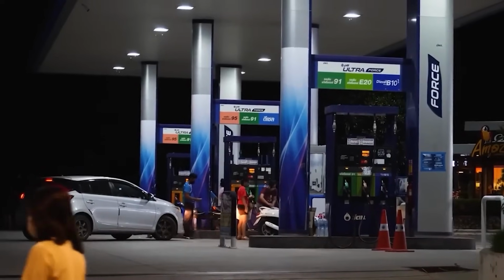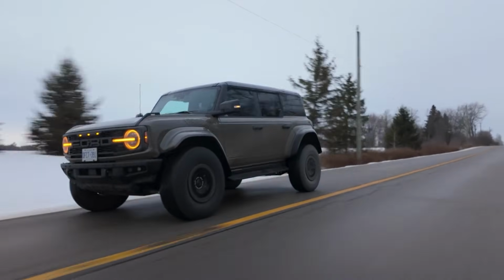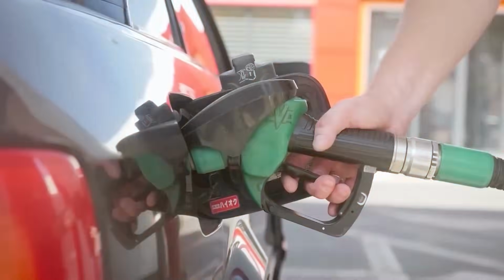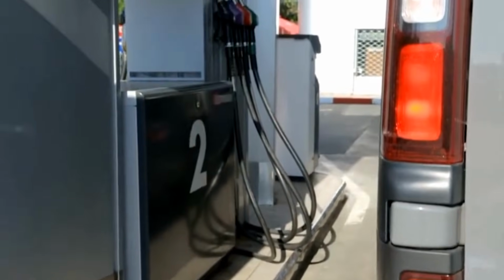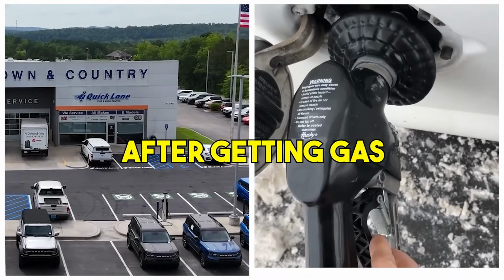The long-term use of top-tier fuel can reduce buildup and support smoother performance over the life of your Ford. Using reputable fuel regularly helps maintain injector and valve cleanliness over time. But using non-top-tier fuel occasionally isn't harmful. Now, you know what you should never do before getting gas. The next few tips are the ones you should avoid doing right after getting gas.